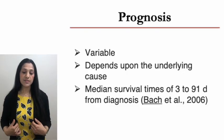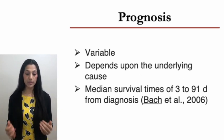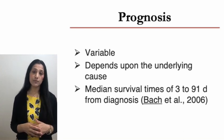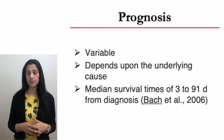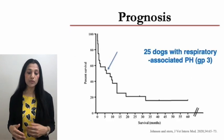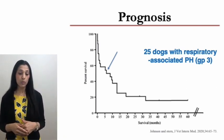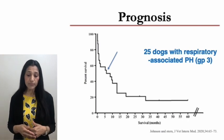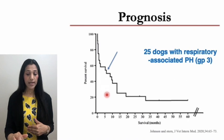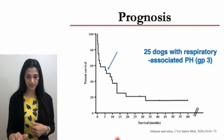In terms of prognosis, prognosis in dogs with PH is very variable depending upon the underlying cause. In one older study, the median survival time was found to be very low, anywhere between 3 and 91 days from diagnosis. However, in a more recent study involving 25 dogs with respiratory associated PH with the sildenafil treatment, 50% survival of 6 months for all dogs was noted, and 4 dogs actually were alive 5 years after diagnosis.